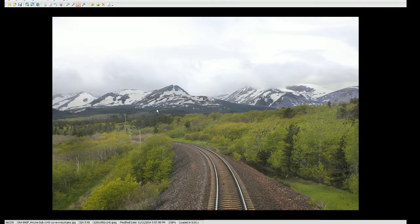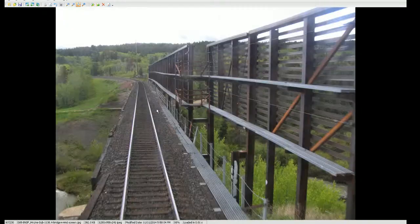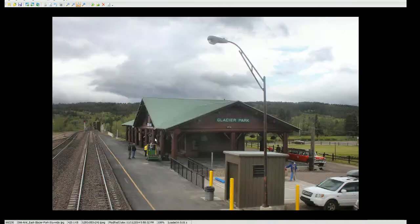Best view in the train is definitely out the back. This is interesting. You had wind protection on some of these bridges to prevent trains from getting blown off. Let me verify that's what that is. This is the Two Medicine River Bridge, I believe. Yeah, that's a windscreen. And here we are at the Glacier Park Station.